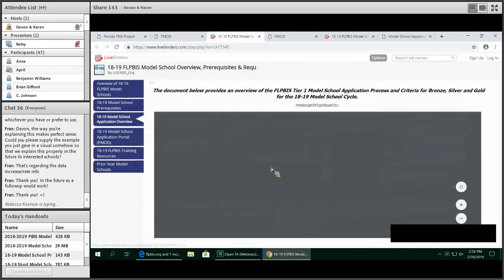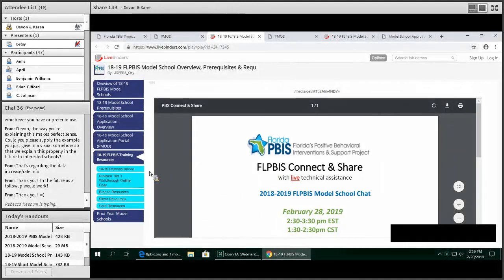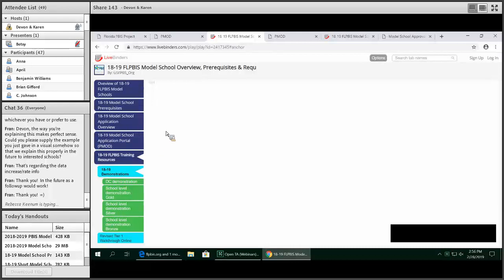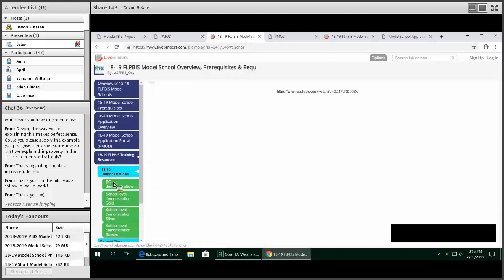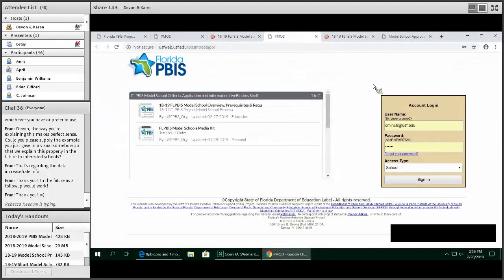So that prerequisites handout is here, the application criteria. And as of recently, I just added the demonstration videos. So you can see what it looks like to log in as a DC or a school. Did I go, was there like a delay? No, it's perfect. And these are about 5 minutes each. So the idea being that you wouldn't have to watch this whole hour-long webinar every time that you had a question about what the system can do or how to find something.